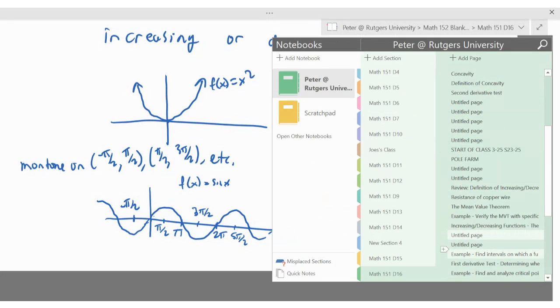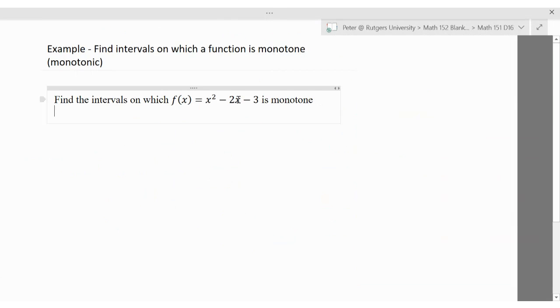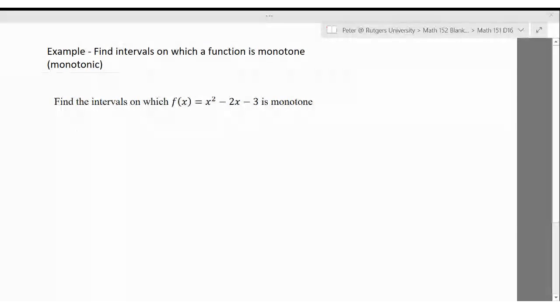So here's the kind of question that we can answer. Let's find the intervals on which f of x equals x squared minus 2x minus 3 is monotone. So we know that we're going to find those through the derivative.